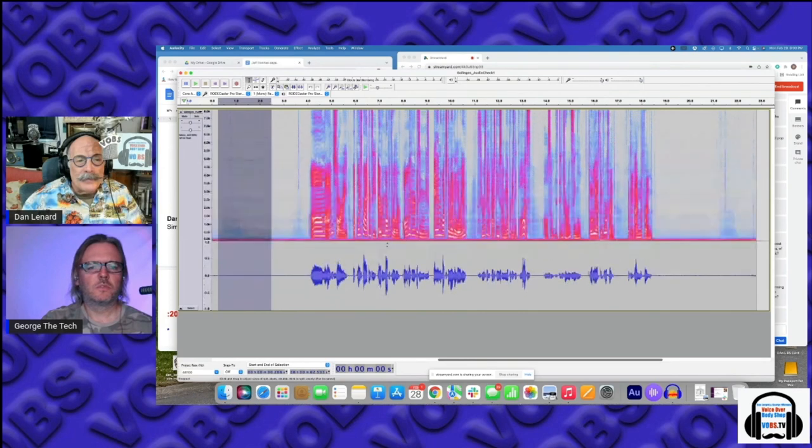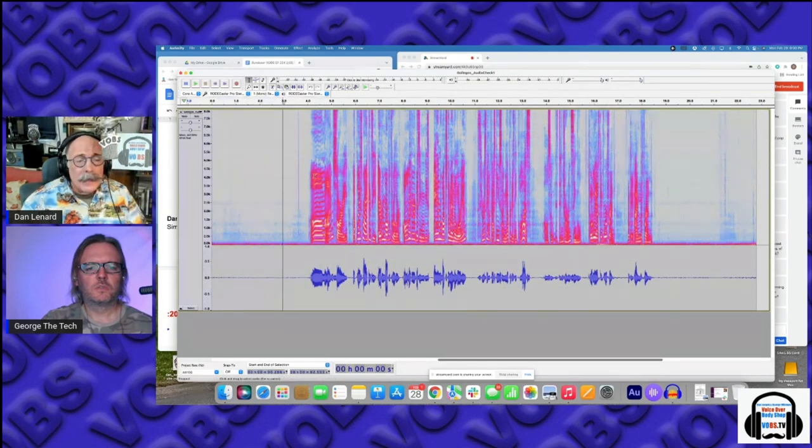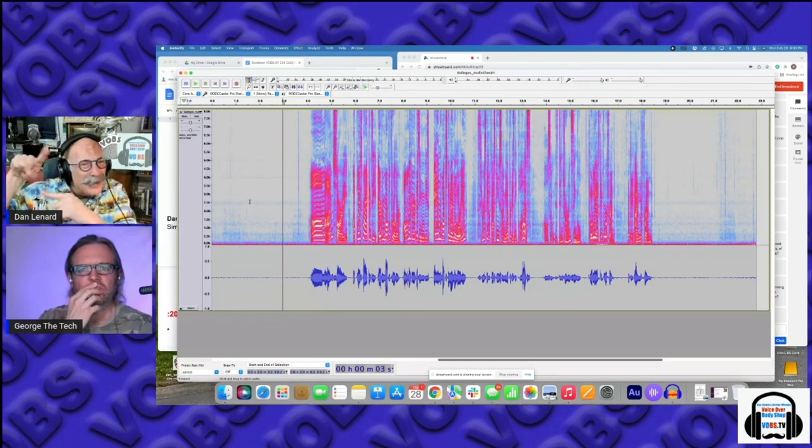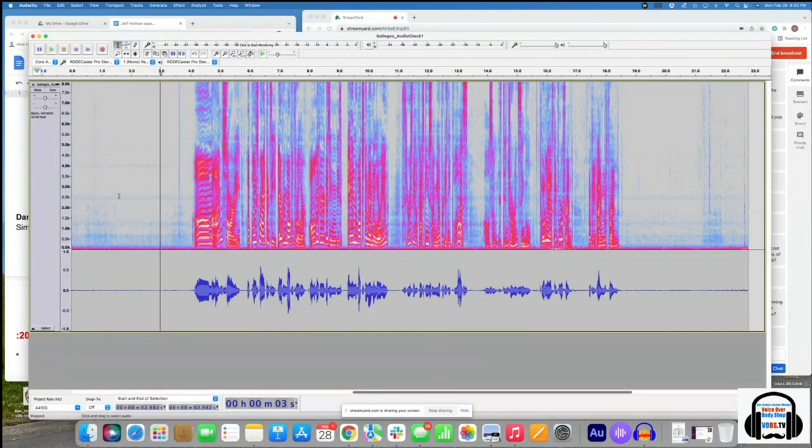But if you use the spectrogram, and a lot of you are staring at this right now going, what on earth is that? It is a graphic representation of the difference in volume in different frequencies. The human voice exists essentially between, we'll say, 80 hertz and about 10,000 hertz. Some people a little higher than that. But our voice really does not exist below 80 hertz.